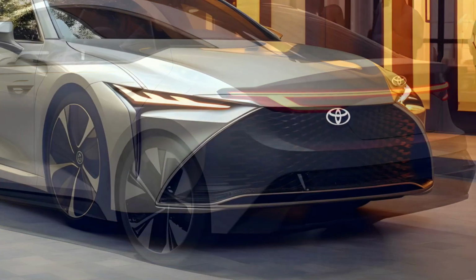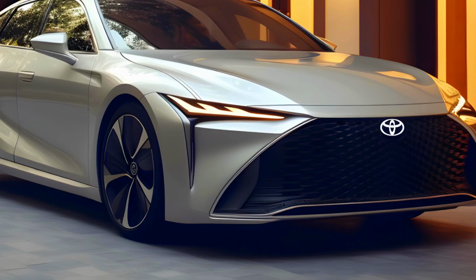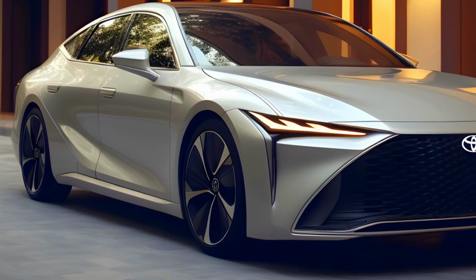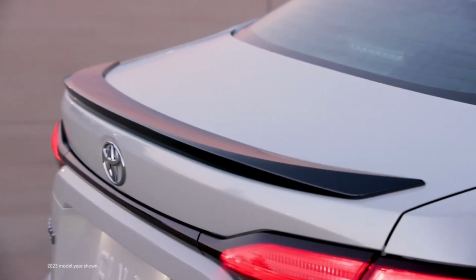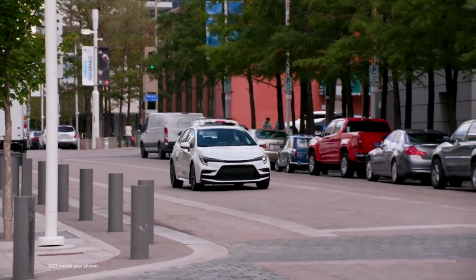The imaginary 13th generation Toyota Corolla Sedan looks more premium than the current model thanks to the sleeker surfacing, stretched wheelbase, a more steeply raked windshield, and full-width lighting units. The silhouette is more aerodynamic, but not as much as in the new Toyota Prius, allowing a clear differentiation between the volumes.